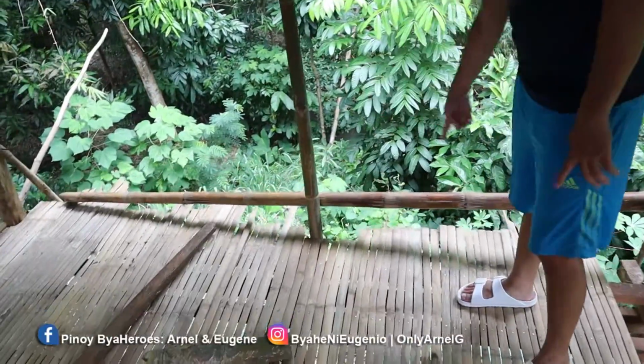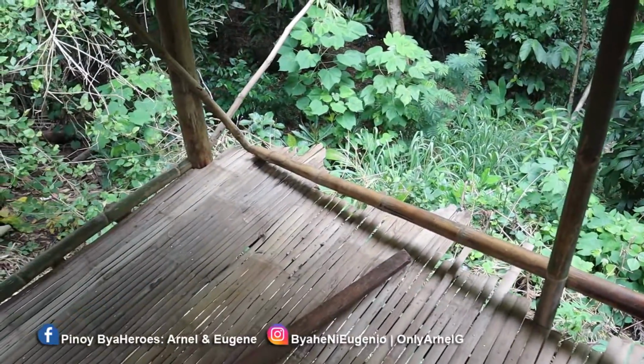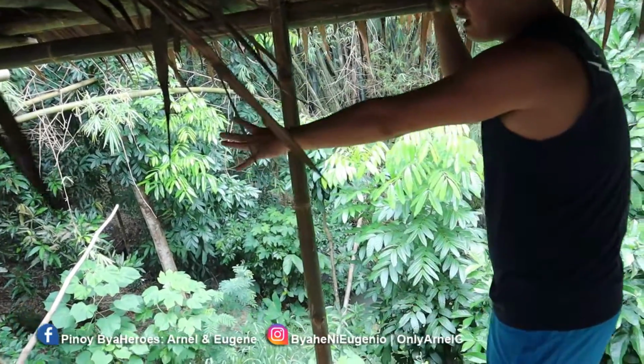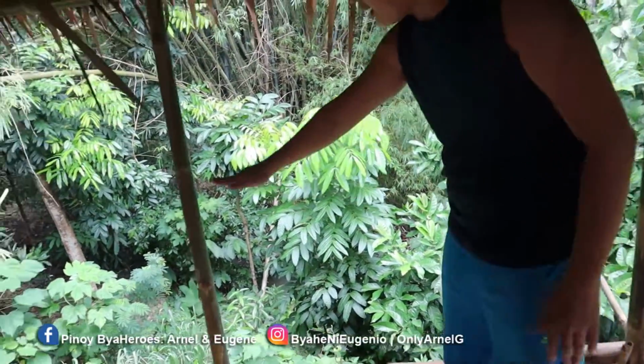And don't worry because ito ipapakat ko pa to kasi hindi siya pantay. Gusto ko pantay lahat to. And then on this side, ipapatanggal ko pala to guys. So we will have this removed because I want this to be an open window. So magkakaroon lang ng parang veranda type na hanggang dito lang.